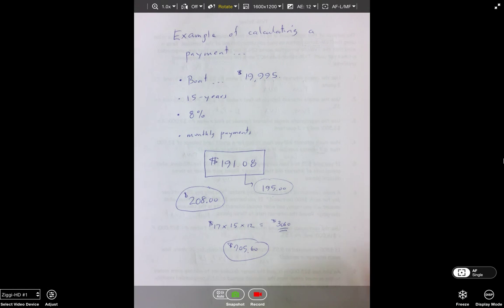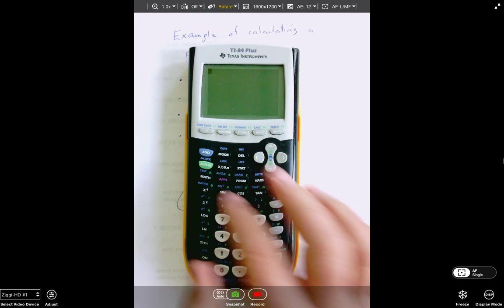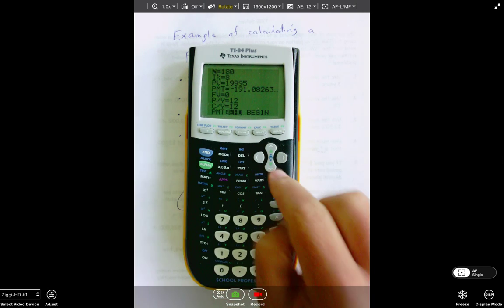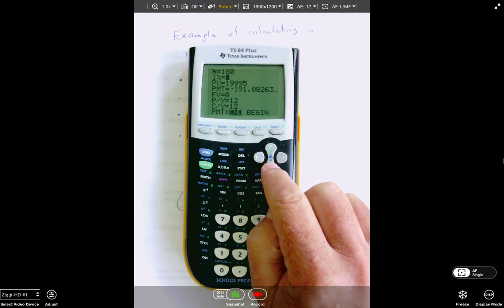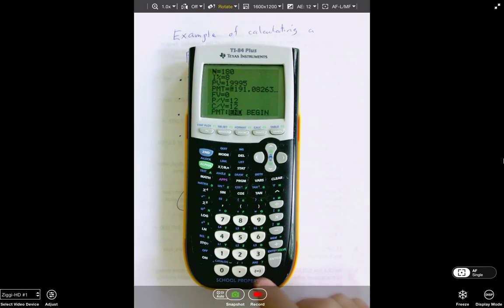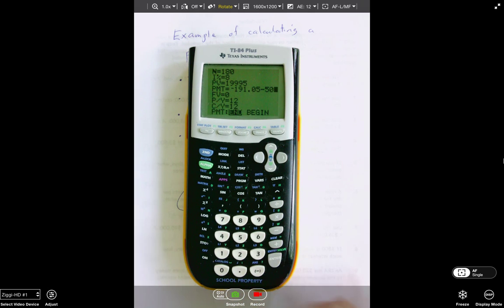Let's say, and this will be something we'll get into, in this particular example right here, you buy your boat for $19,995 and your payment's $191.08, and you want to say, well, what if I wanted to add $50 a month to that payment? Would it help me any? Well, you could go in and go negative 191.08, and then add another 50, and you subtract it for obvious reasons, so your payment here would be 241.